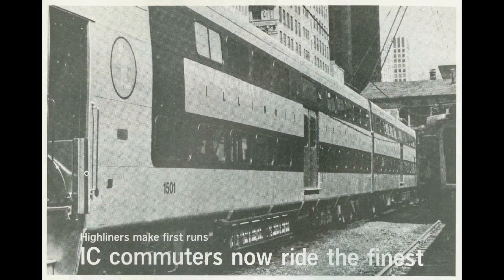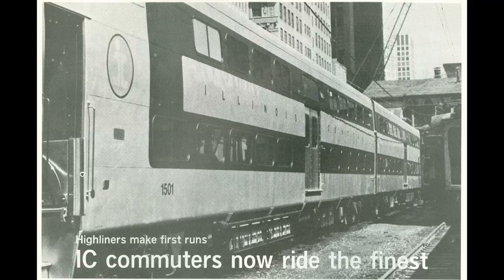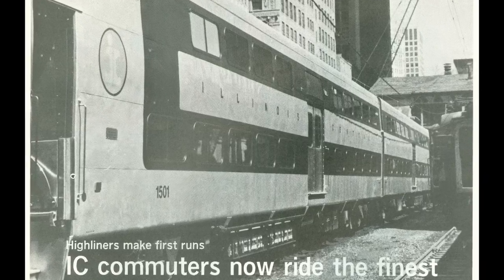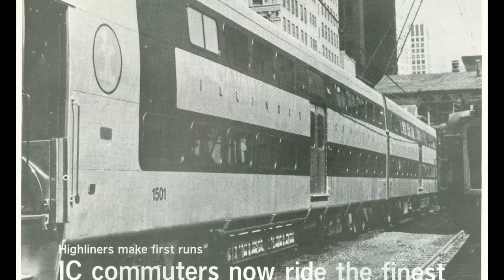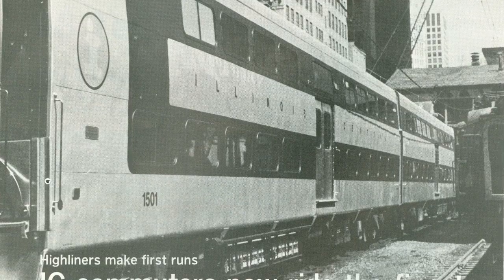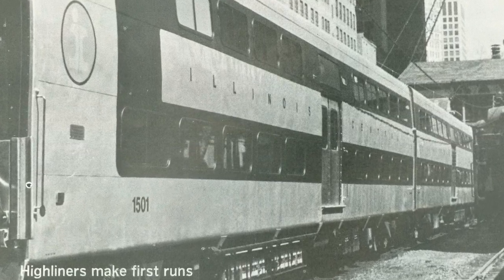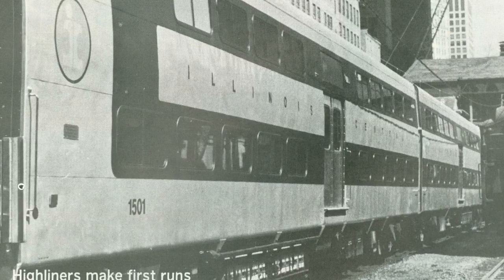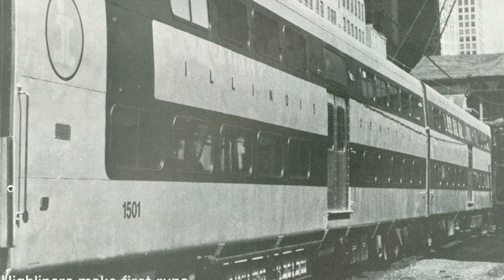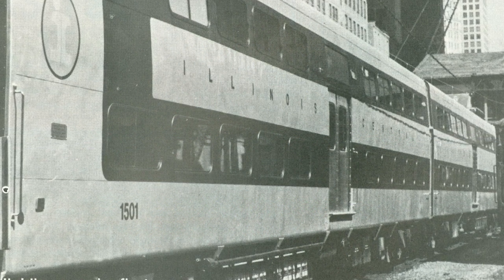But IC's suburban operations were far from declining. On May 17, 1971, the first inaugural run of the Highliners took place with dignitaries and railroad officials on board. President Nixon sent a congratulatory message to Illinois Central's president, Alan Boyd, who would later go on to be president of Amtrak. The inaugural run followed the route of the IC's original commuter train of 1856.